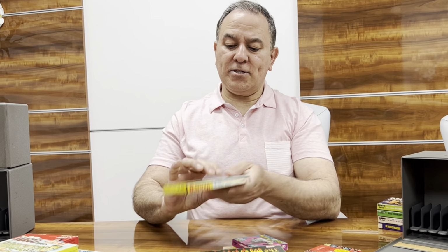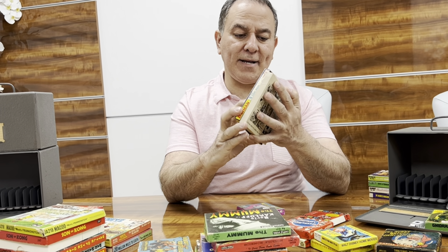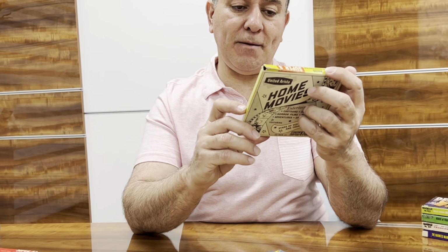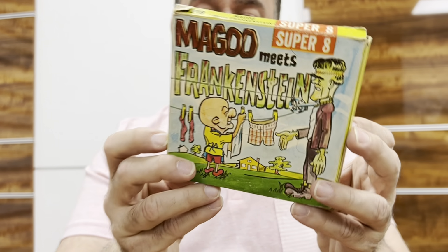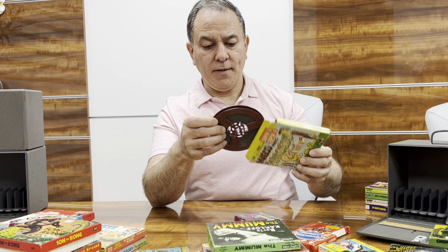Then we have here The Adventures of Batman. Okay. Very interesting film here. Super 8, 200 millimeter. Again, I'm not even going to get into it, but you can see that the box looks pretty decent, but I have the feeling the film has a couple of age issues. Wow. This is one that I had no idea I had. Mr. Magoo Meets Frankenstein. This is a classic, man. I've got to be honest with you. This is probably, I don't know, mid-50s. And judging from the film, it's Super 8.